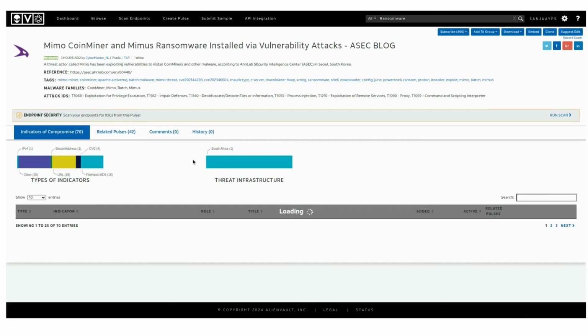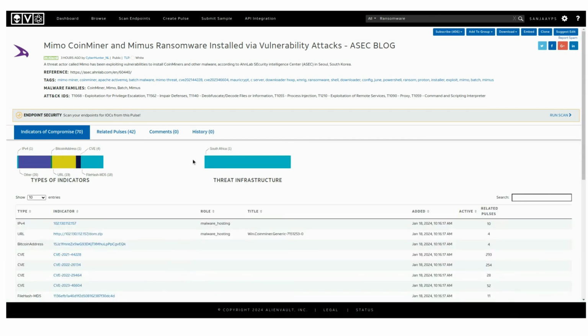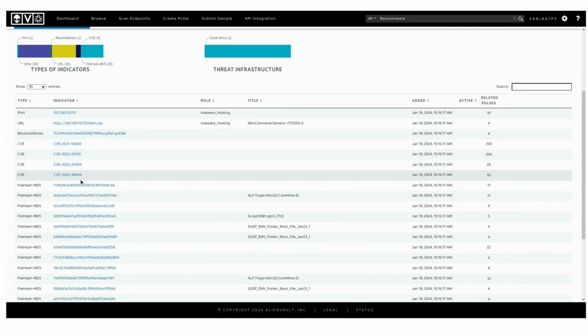In this, we can see the list of indicators for these pulses. Indicators will be reflected as soon as they are updated in the pulse database. In each indicator, we can see when it has been updated.